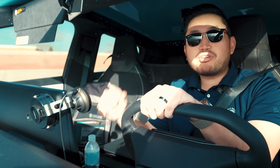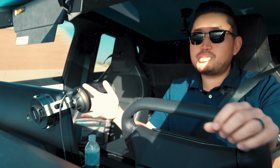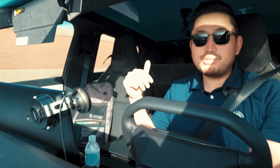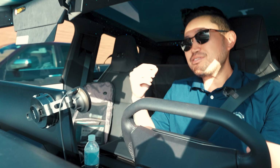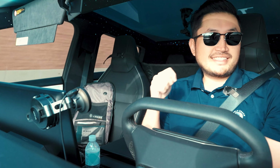With our Cybertruck, we've got 6 months of free Supercharging, and I've been going to a lot of Superchargers and charging this Tesla Cybertruck. But in this video, we're going to talk about why you shouldn't take your Tesla Cybertruck to a Supercharger. There's 3 reasons why you shouldn't take your Cybertruck to a Tesla Supercharger.